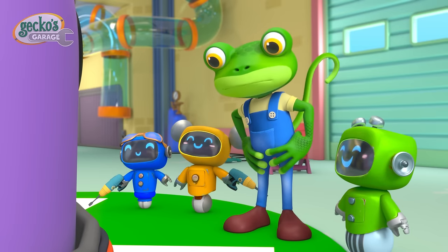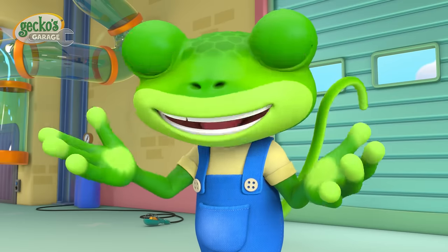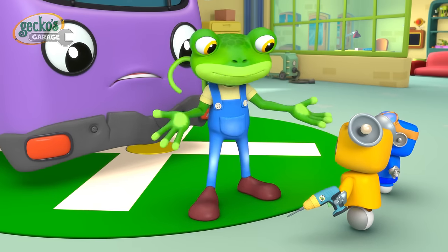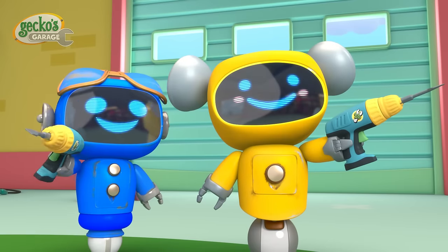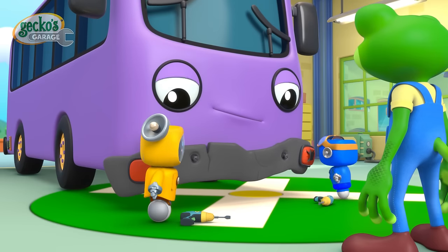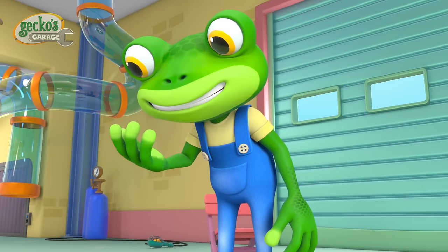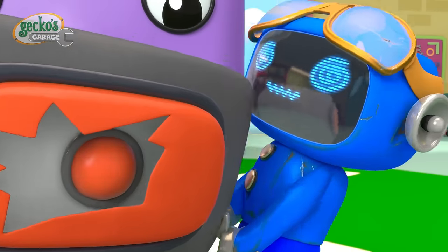Hello, Bobby. Oh, dear. Let's replace that old bumper. All right, mechanicals. Could you take the bumper off, please? Very carefully. Oh, steady. Steady. Oh, careful, mechanicals. We need to work together.